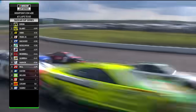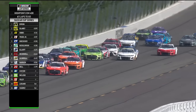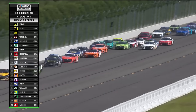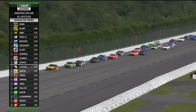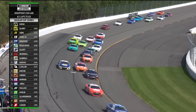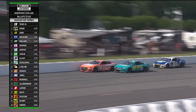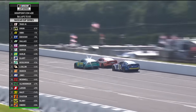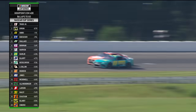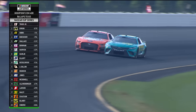Way up the racetrack here, the back of the field. Looks like Cole Custer up in the wall there as these cars jockey for position down the Long Pond Straight. That was Eric Jones in the 43 that ducked way to the inside. Denny Hamlin trying to use all the racetrack he can, trying to kind of run Harvick up a little bit, but just an aggressive move off the corner. Harvick trying to squeeze the 11. The 11 up the track a little bit here, taking the line away.